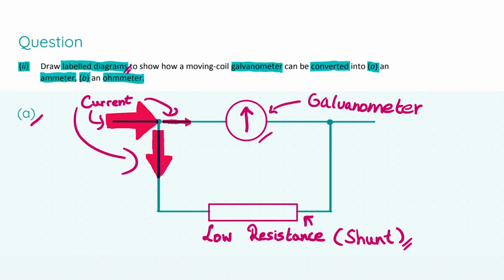So we have the current going into the circuit, as I've dictated over here. And then a small amount of current goes to the galvanometer, because this arrow is a lot smaller than this arrow. And a large amount of the current goes to the low resistance, because the galvanometer has a very, very high resistance in comparison with this shunt. Again, low resistance. And we know the value of this resistor chosen. Okay, so the current then flows through the galvanometer, and a known fraction of the current flows through it. We know this fraction, and therefore, if we know the fraction of current going through the galvanometer, we know the fraction of it going through the shunt, and therefore we know the overall value of the current.